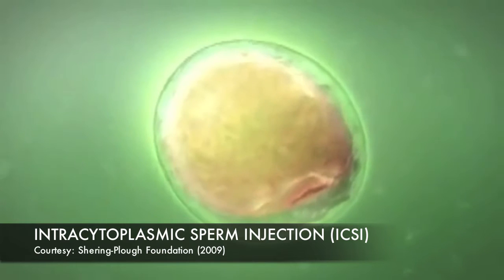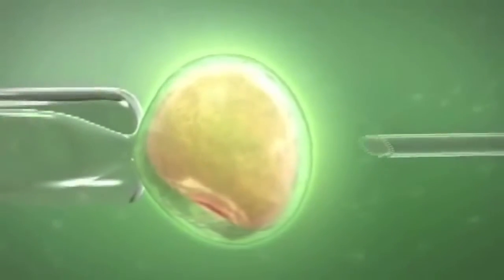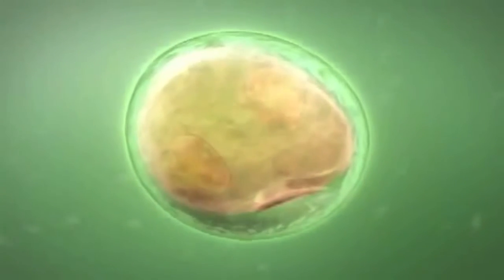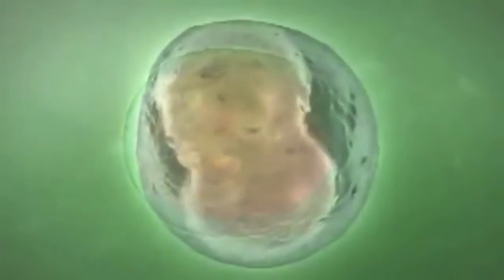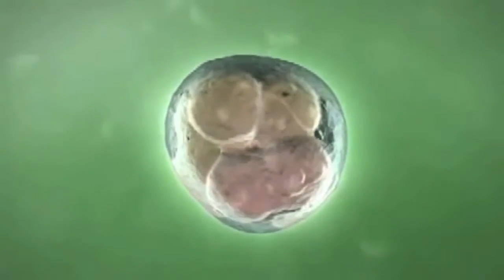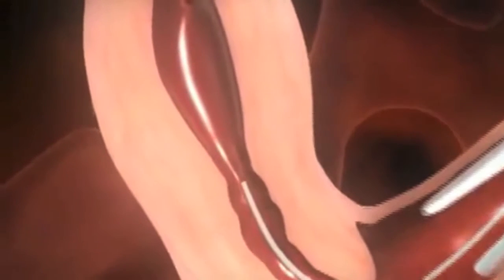Fertilization through ICSI is achieved by injecting an individual sperm cell into each of the collected eggs by means of a very fine needle. Following injection and after 24 hours in an incubator, most eggs will show signs of fertilization and the cells divide and multiply to form an embryo. After a few days, a healthy embryo will comprise of 8 cells. It is then transferred to the uterus where it is left to implant and form a pregnancy.